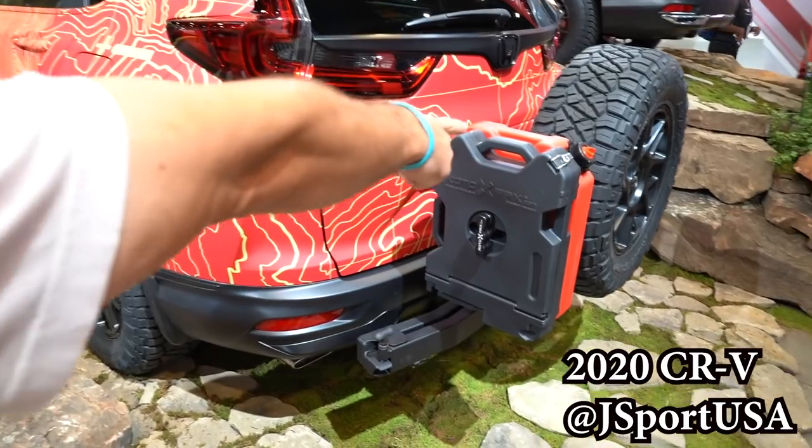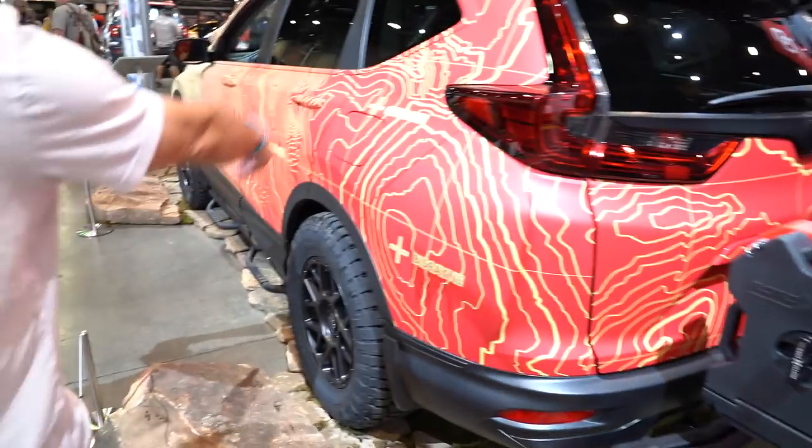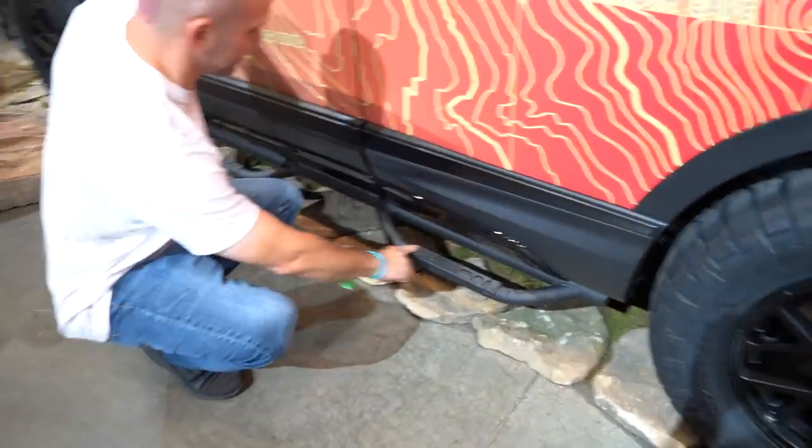I love the back, the spare tire where they relocated along with the gasoline tank in the back. They got the wheels on, they got the tent up front. And dude, this company, J-Sport, does some amazing little things. And things like this I absolutely love.